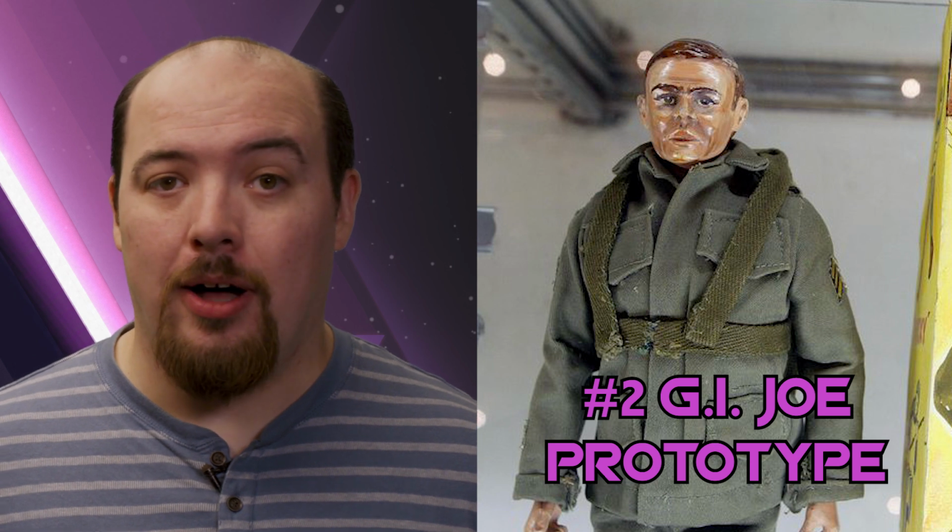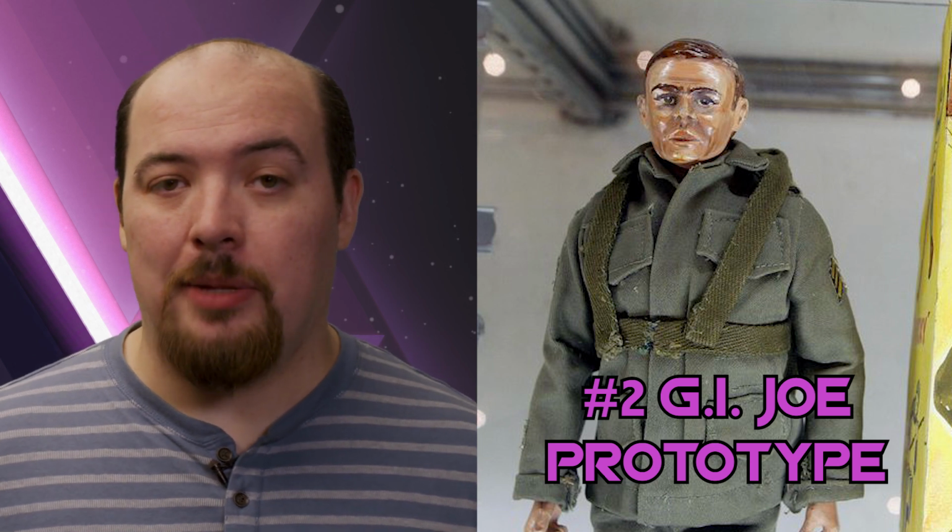All right, coming in at number 2 is the legendary G.I. Joe prototype doll. Now this was a concept that was developed in 1963. They made a few of these G.I. Joe prototype dolls. And then later, the following year, 1964, Hasbro purchased the concept. So the ones that are worth the most are the ones that were made before that license was given to Hasbro, before it went into mass production for everyone.